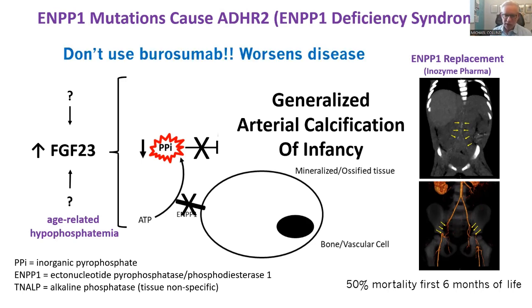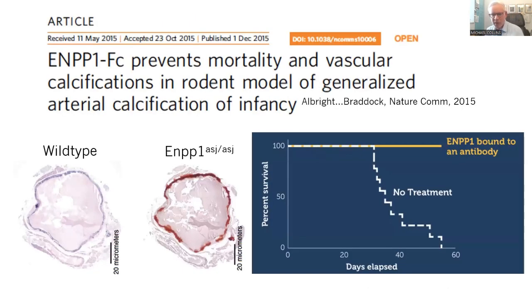This was work, I wanted to say this. You'll be tempted to treat this FGF23 excess with burosumab, but don't do that because that worsens the disease by mechanisms that aren't, again, completely understood. Anyway, this ENPP1 replacement is work by Dimitris Braddock at Yale University, where he developed an ENPP1 Fc therapy.